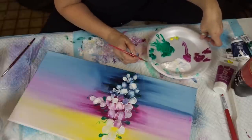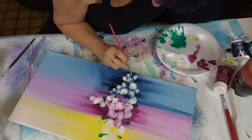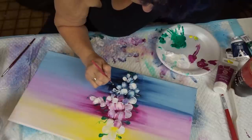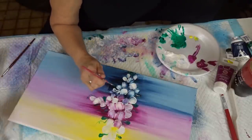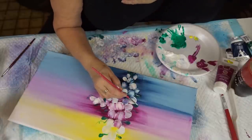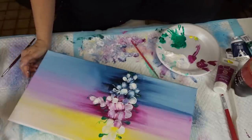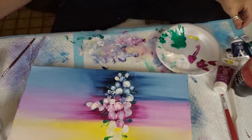I might do that. I'm going to go through and put some little white lines down the leaves. And then we're gonna come back and put some bling in the centers. I think that'll be pretty. And this towel is dry. And I think that's it. So with that being said, I'm gonna leave it, let it dry, and then we will come back and put some bling on there. And I will see you guys in a little bit.